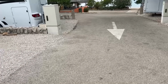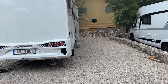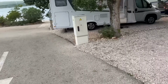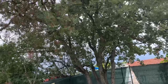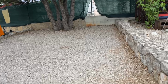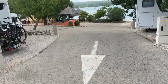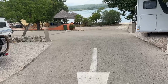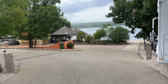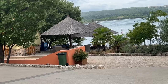All the pitches are of a kind of medium-sized pitch. You can get your motorhome on there and your awning out at the side, and some of the pitches have actually got trees overhead if you want to get a bit of shade. We prefer to not go under the trees, purely because if it rains, you get that dripping effect. And at the bottom, you've then got the beach bar, with the views that you can see over the Adriatic.